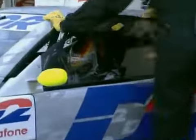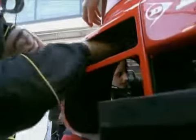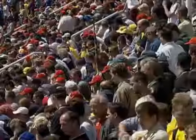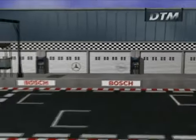So much for the fun and games. Let's get back to racing here in Oschersleben. Time for the main race of the day. They're going to be running 28 laps around this 2.28 mile circuit. The mechanics have had a short time to get the car ready. Now it's a matter of the fans waiting to see what happens here at Oschersleben.